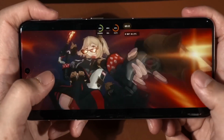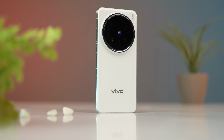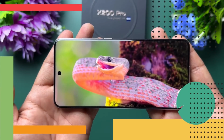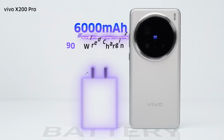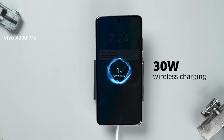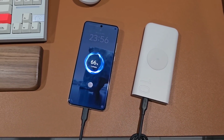Battery life is another area where Vivo has made significant improvements. The phone packs a 6,000 mAh battery, which easily lasted me a full day of heavy usage. And by heavy, I mean lots of photography, video recording, gaming, and movie watching. Charging is handled by a 90W fast charger, which takes the phone from 0 to 100% in about 45 minutes. While this is slightly slower than the 120W charger from last year, the bigger battery makes up for it.